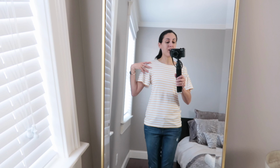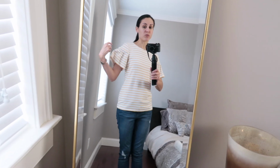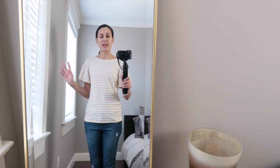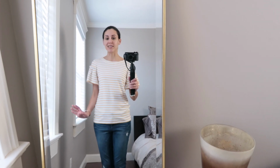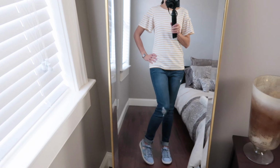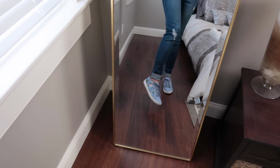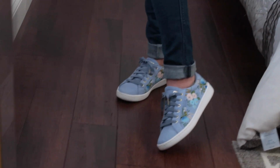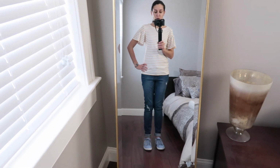So ensemble number one contains the little yellow and white striped top that I picked out. I actually really like the little ruffle detail on these sleeves. It's not obnoxious, but it's different than just a regular plain t-shirt, so I kind of like that. It's a little more girly, a little more fancy. And I just paired this with some rolled up, cuffed up skinny jeans and my super adorable Rifle Paper Company sneakers. Seriously, look at these. Are these not the cutest sneakers you've ever seen? I'm mildly obsessed with them. So this would be a very typical weekend outfit for me, cute and casual.